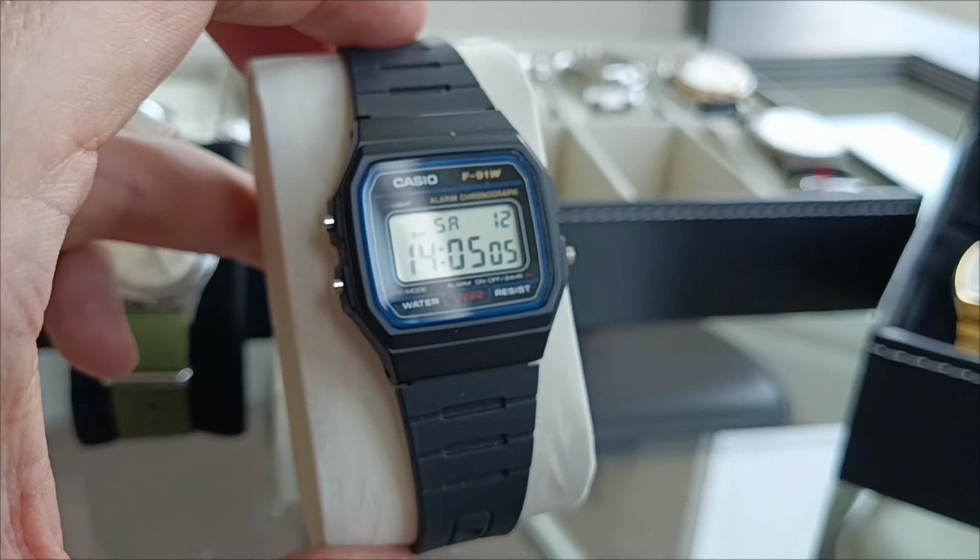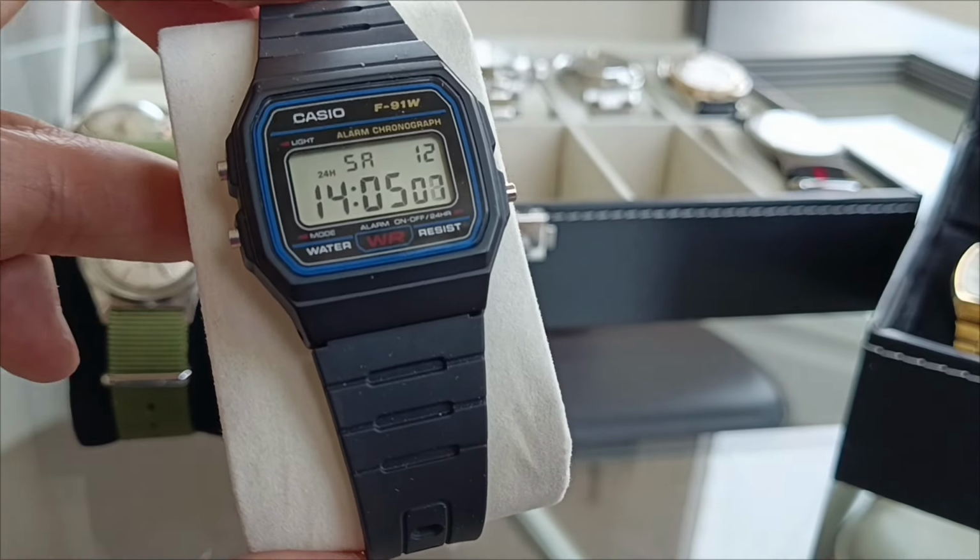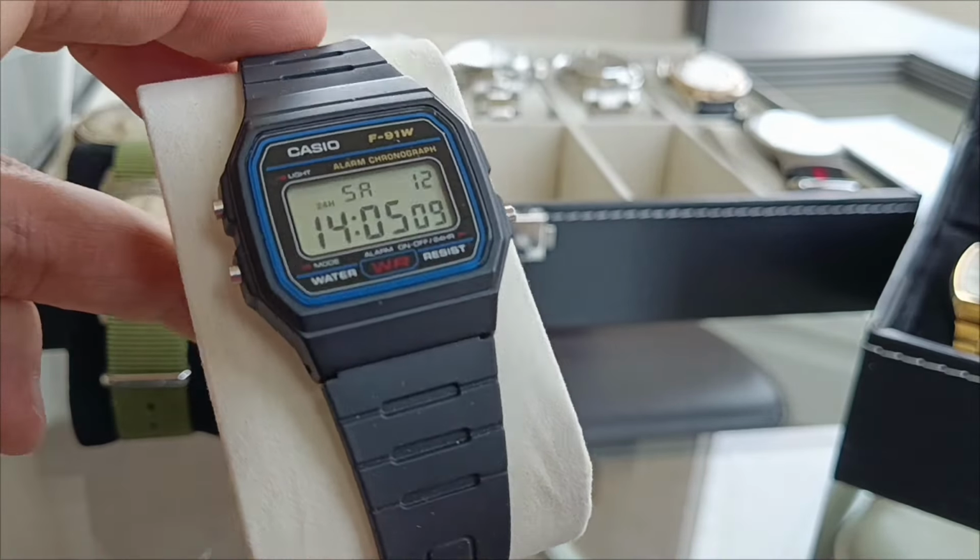I could have worn my F91W, but I didn't want to mess it up. It's too pristine. I mean, that's only a £10 watch, but I didn't want to mess it up with paint and whatnot. So I pulled this bad boy out and it's doing a good job. So yeah, don't say no to an Eagle Moss cheapie if you just want something when you're doing dirty jobs, but you still want to look stylish. You don't have to worry about it.